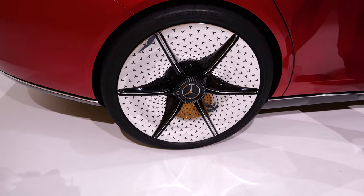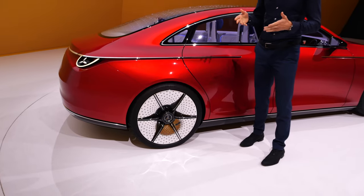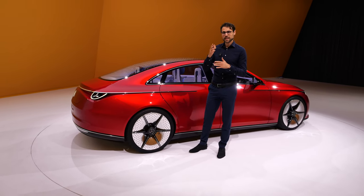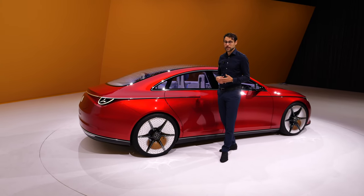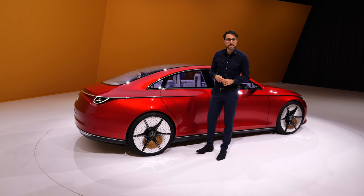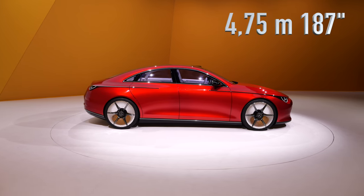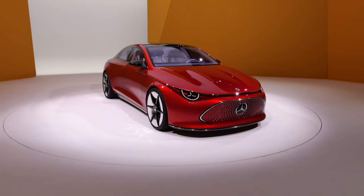21-inch wheels with this micro star pattern once again. It's very interesting that they used this pattern even more, their original logo, because the Mercedes star is one of the highest worth brand logos out there worldwide. Yeah, so it probably only makes sense. The length here of this CLA concept is 187 inches. And then you can also imagine this shooting brake or then SUVs similar length and so on.